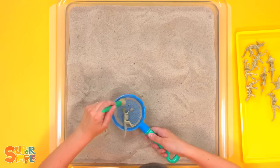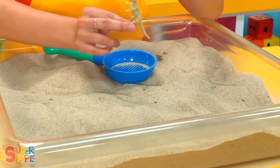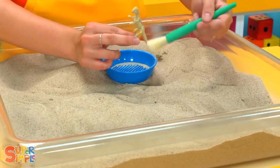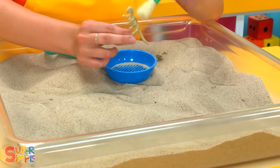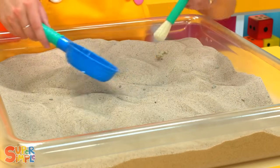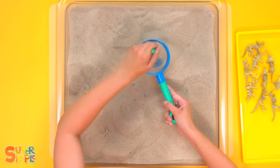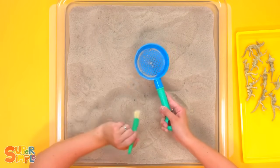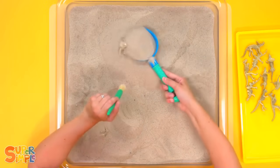Maybe we can find a Dontosaurus. Dontosaurus? I don't know about that. Look at this dinosaur. There's so many dinosaur fossils in here. Let's keep looking. I'm gonna search over here. See what we can find. Anything? Nope. Nothing there. How about over here?